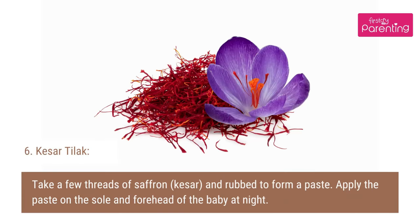6. Kesar tilak. Take a few threads of saffron, kesar, and rub to form a paste. Apply the paste on the sole and forehead of the baby at night.